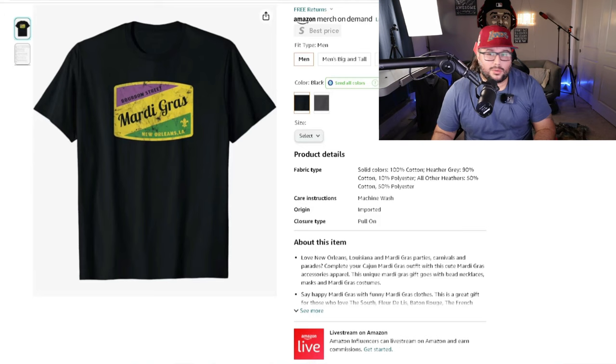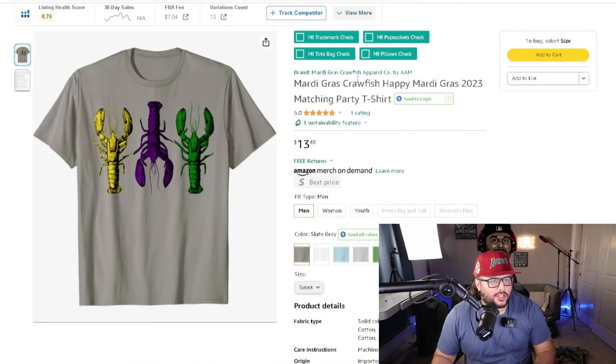Next one is Mardi Gras Crawfish, Happy Mardi Gras 2023, matching party. See what they did there? They got crawfish in the Mardi Gras colors going on right here. And it seems like they just put it on the lighter colors. I'm pretty sure they have the darker colors for the black t-shirts and the heather grays and all that stuff. One rating.